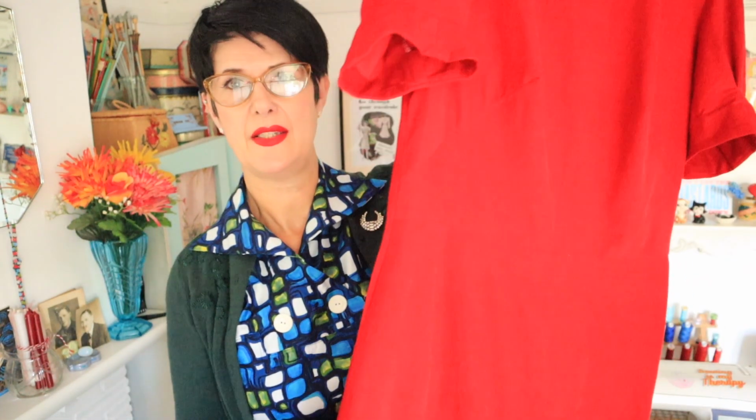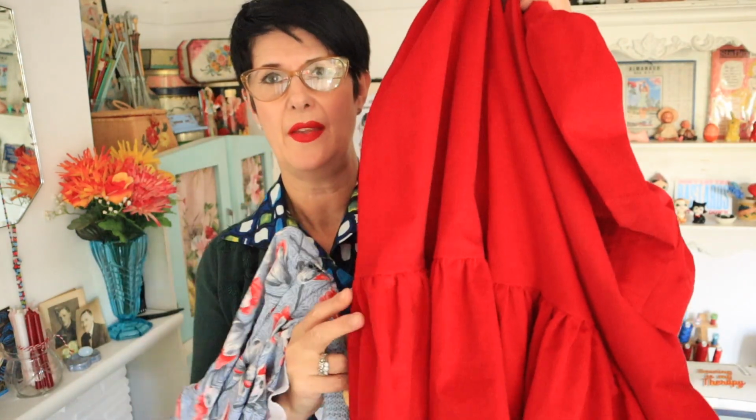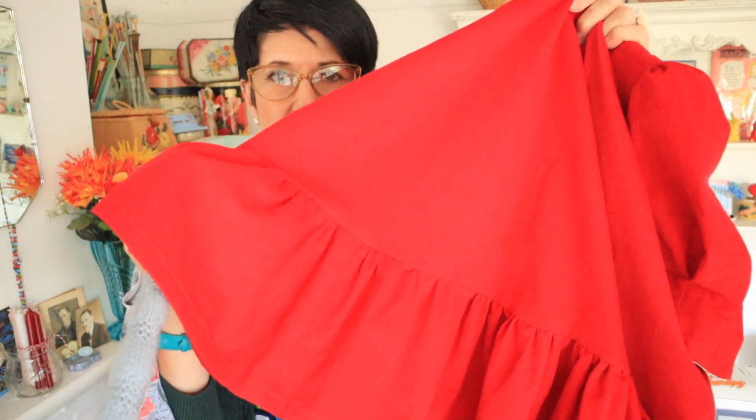So this lovely red needle cord has an A-line skirt with a lovely deep frill, and the red is nicer than it's showing up here. It's more of a blue red, and I always feel absolutely fabulous in these. Not that you're seeing the whole dress.